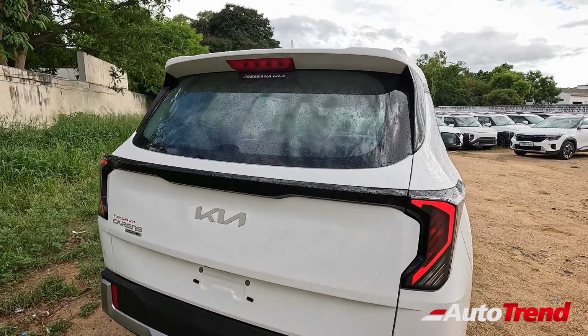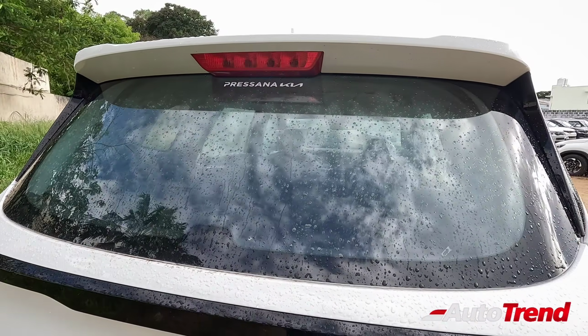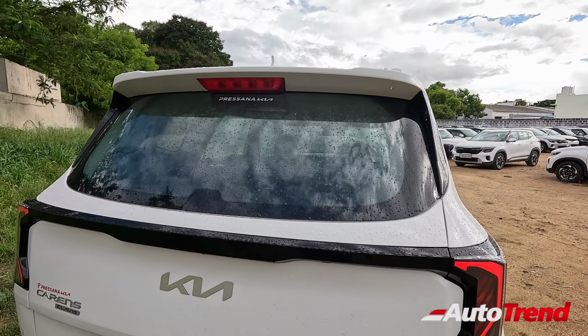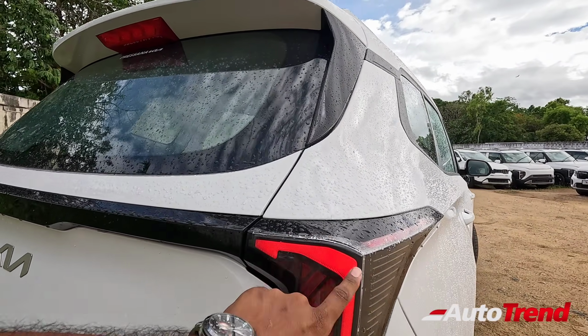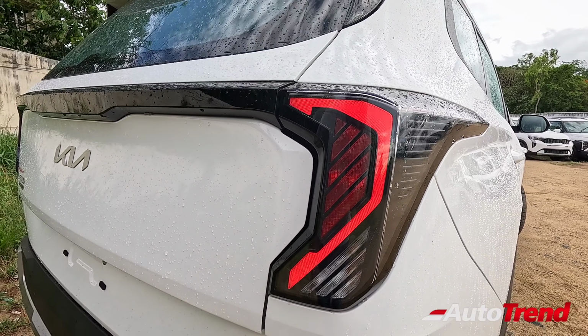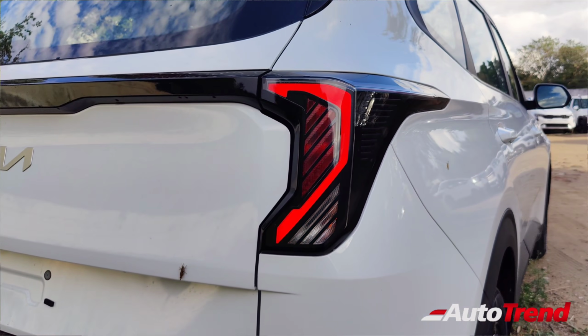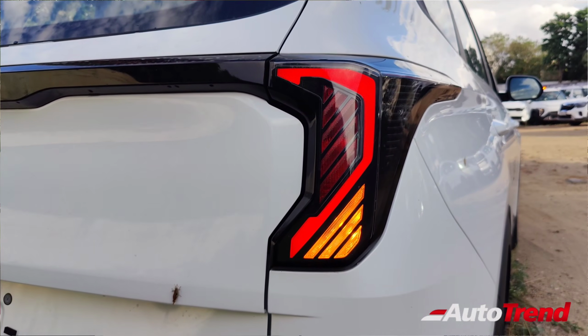And then coming towards the back, as you can clearly see, just like any other lower variant, you don't have rear windshield wiper, washer, defogger. Still, you have these LED tail lamps. Only this C part of the tail lamp is LED. Apart from that, everything else, including the brake lamp, the indicators, everything is halogen bulb unit. Still, it is all right.